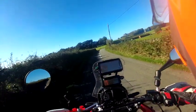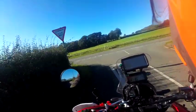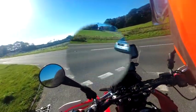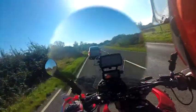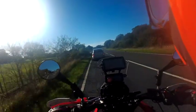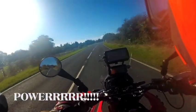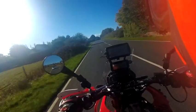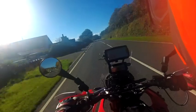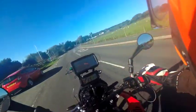Okay, so we finished going down that really tight little lane. It was very nice though. Wish I'd kept the camera on in a way. Right, so the first thing you do, you rejoin the 4080, just turn left. We're coming up to a 40-mile-an-hour limit. I guess this is Dwyran, but this isn't really, this is like a bypass really. National speed limit.